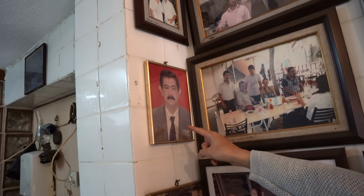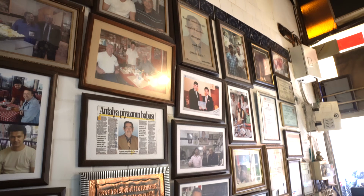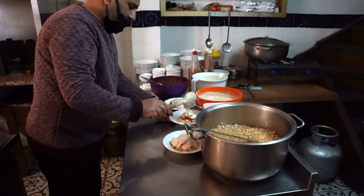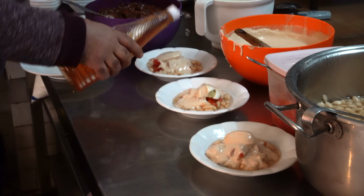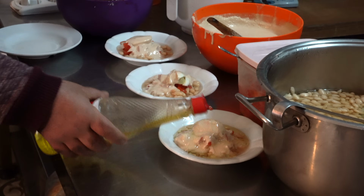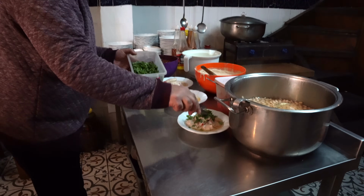And this is the owner, the gentleman that opened the shop. Look, and then all the family. Pictures with the other people. Beautiful. There's a lot of history behind. This is an Antalya specialty. This is a bean salad with tomato, onion, boiled egg, and tahini on top. Oh, that's olive oil and vinegar. A bit of parsley, onion. What a lovely salad.